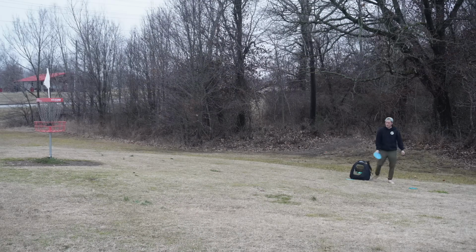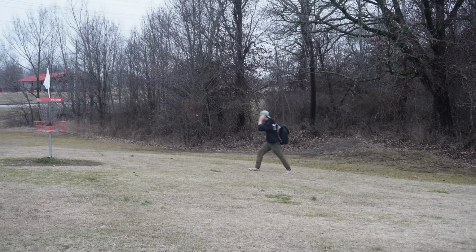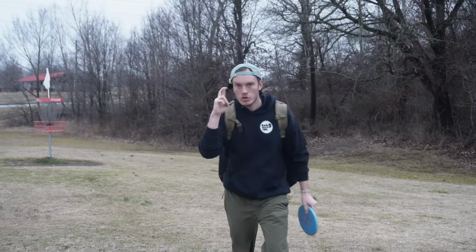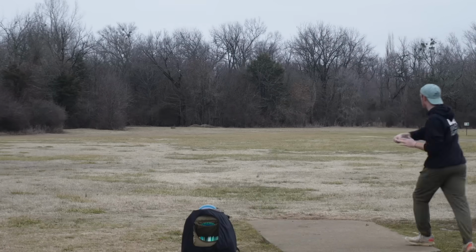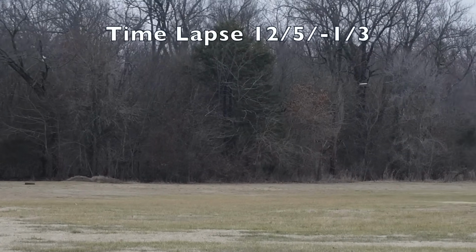This is fine too, but that's feeling good. Putts were wobbly earlier, and I think that's because I was focusing more on aiming rather than the release, but if I can just focus on getting a clean spin, then it usually goes in the basket. Usually. Going time lapse, hitting it on a nice anhyzer so I get a little bit more distance, and trying to set myself up nice for the second shot.